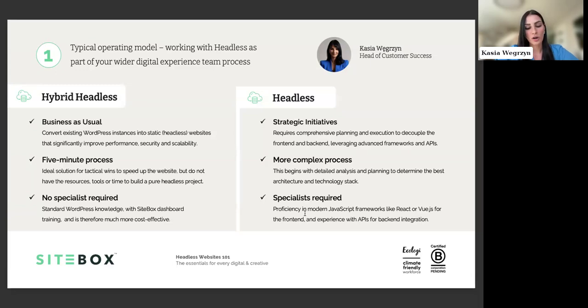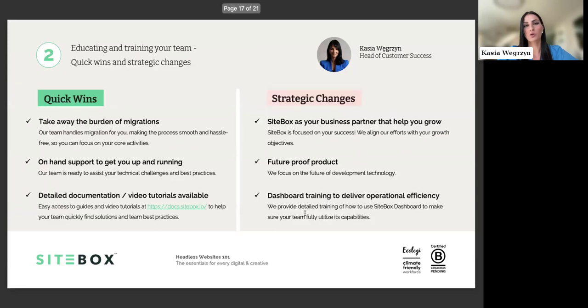So whether you are looking for a quick enhancement with our hybrid headless, or you are ready to dive into a full headless transformation, remember that we are here to guide you every step of the way. So right now, here are some quick wins that we definitely want to make sure your team is equipped with. Paul will walk you through in a second how the whole migration might look.